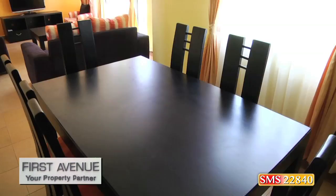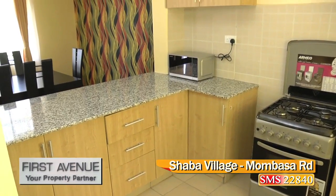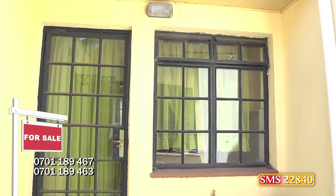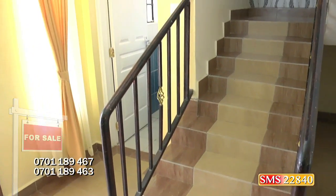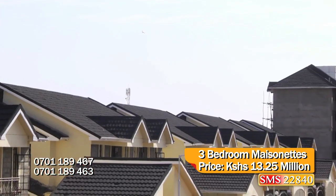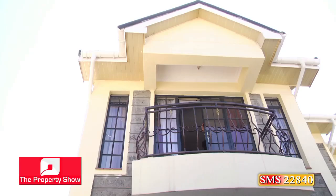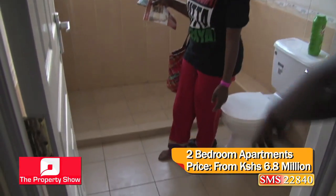Accommodation includes spacious lounge with a dining area, fitted American-style open-plan kitchen and adobe area, large windows, mahogany doors, well-spaced staircase, wrought iron curtain rods, gypsum ceiling with cornices, high ceilings, high-quality finishes, master bedroom ensuite with a balcony, 2 cozy bedrooms with a shared washroom, and visitors' cloakroom.